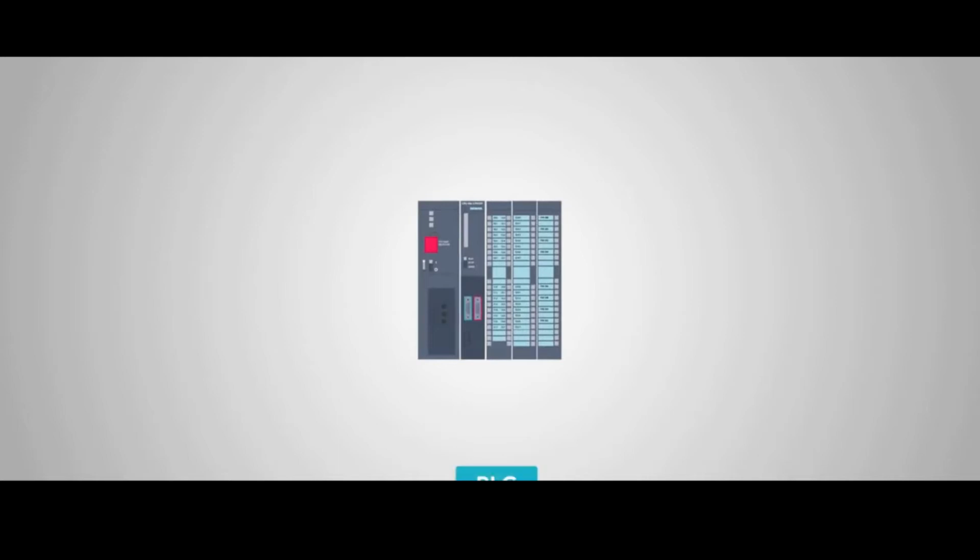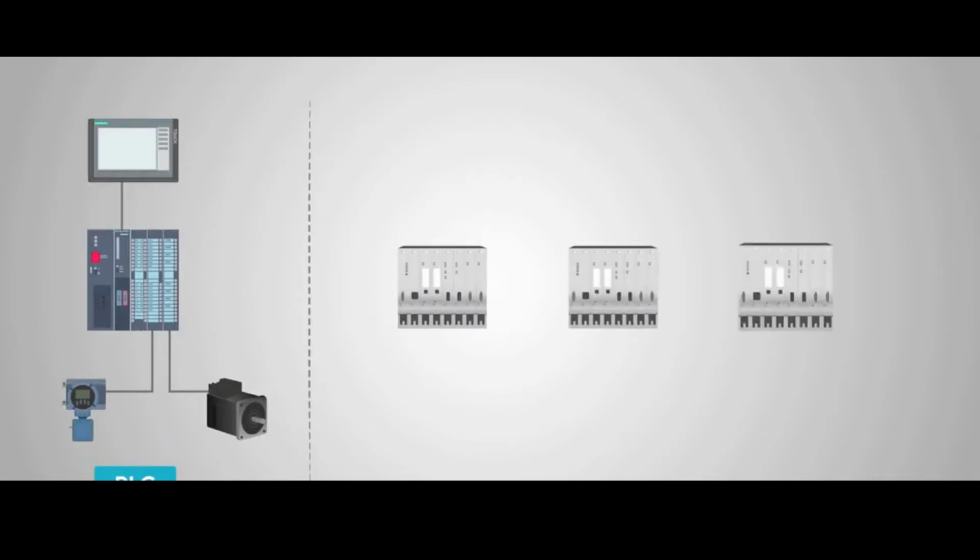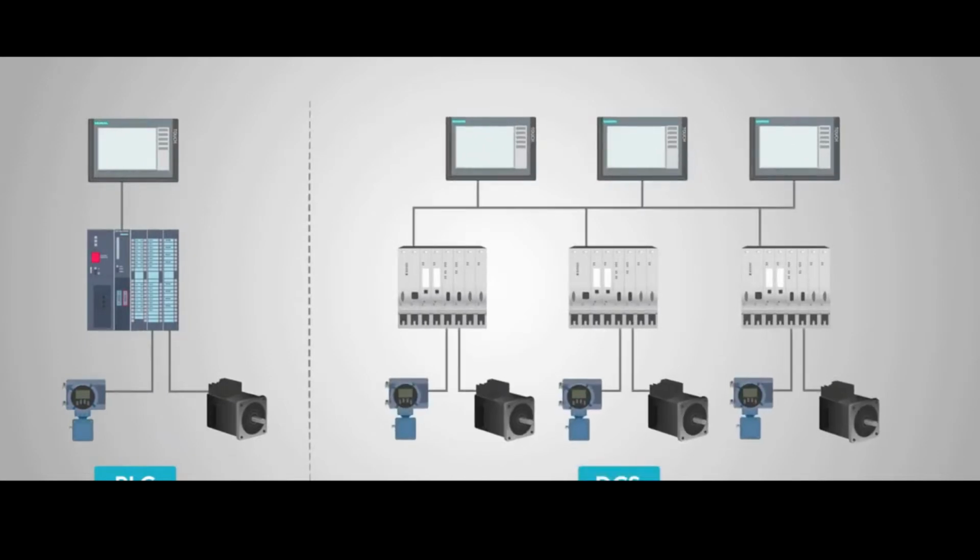In a nutshell, a PLC, or Programmable Logic Controller, is a ruggedized computer used for automating processes. A DCS, or Distributed Control System, is similar to a PLC in that it has rugged computer controllers. However, the DCS contains multiple autonomous controllers that are distributed throughout a system, also used for automating processes.